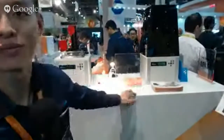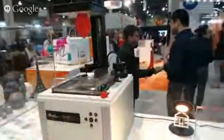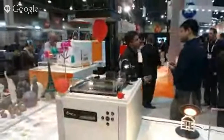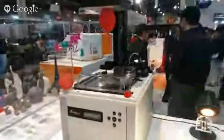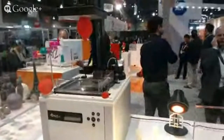Okay. Well, I'm going to go ahead and get a little closer look. It looks a lot like the inside of a Form 1. Was that intentional? I noticed that the build tray is very similar, as well as the bed itself.